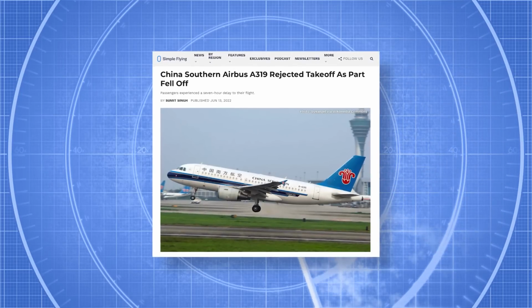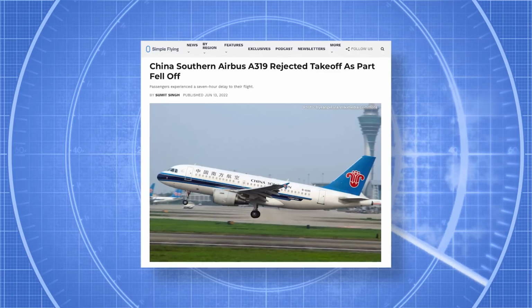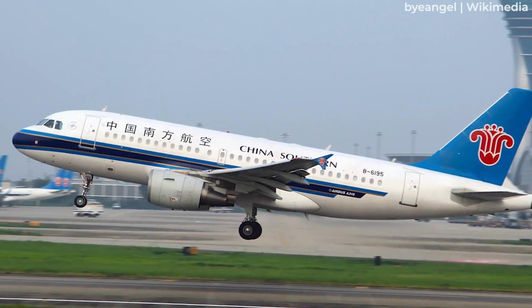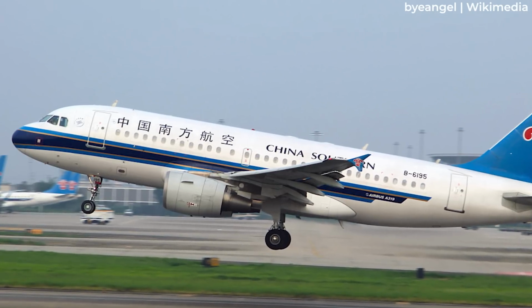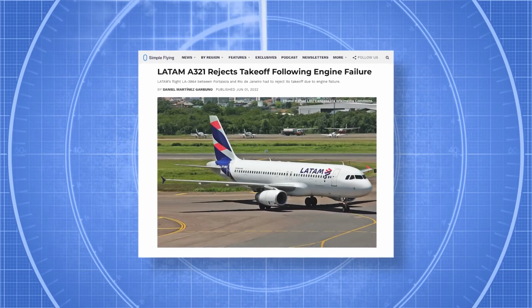In mid-June, a China Southern Airlines Airbus A319 aborted takeoff after several parts fell off the aircraft, with the sound of the parts clashing on the runways audible to those on board. The incident was ultimately chalked up to a mechanical failure, although the airline cited weather as being the cause of the delay.